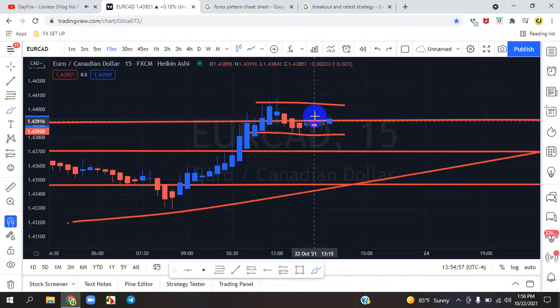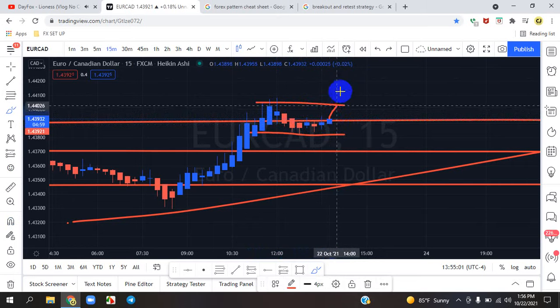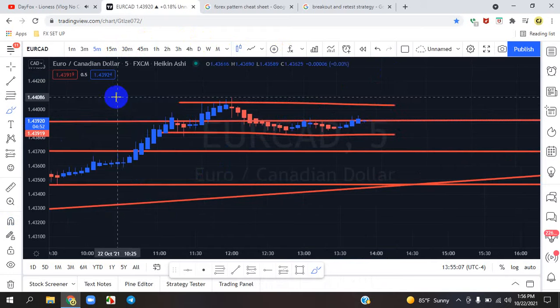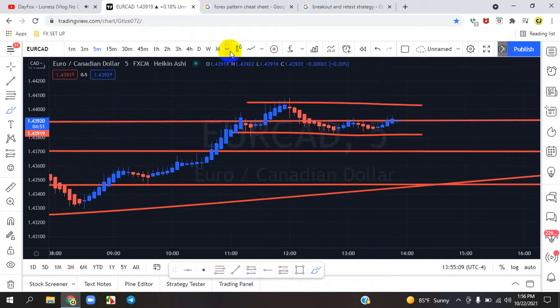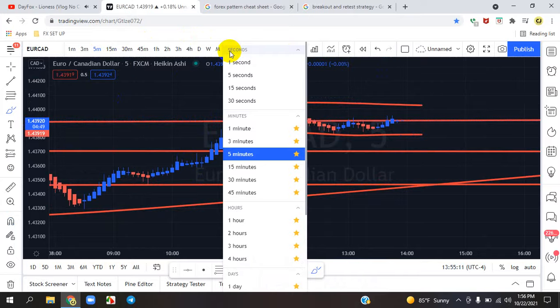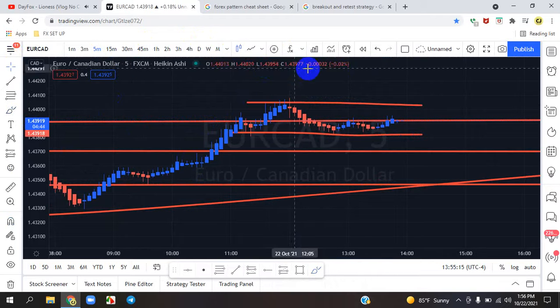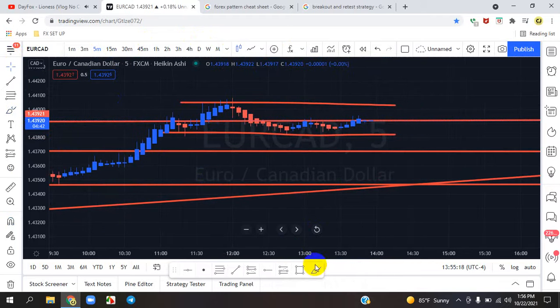So when we know we're in that uptrend for sure is when price on the 15 minutes breaks the resistance area, retests, and shoots up higher. Headed down to the 5. So the 5 is showing that double bottom as well, so we can see it here.